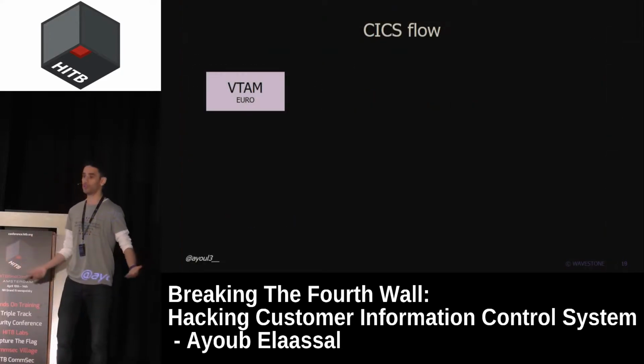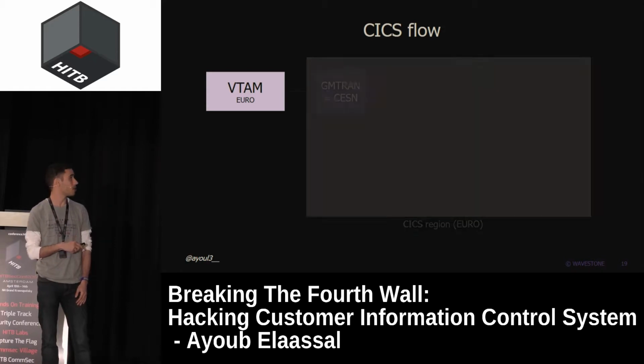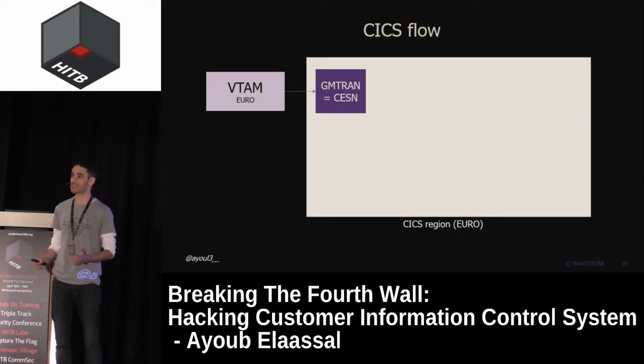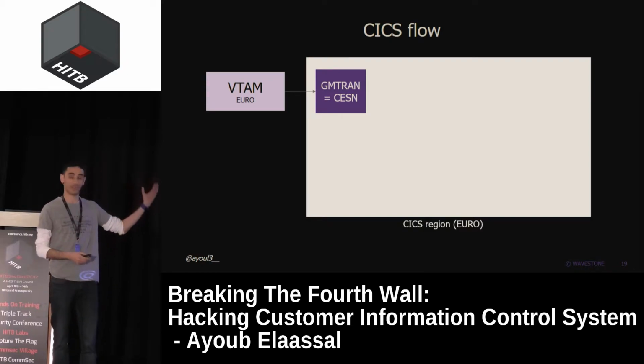So what happened under the hood was we were on VTAM, right, the main interface gateway on the mainframe. We entered Euro, and it took us to the CICS, what is called a CICS region. It's just a fancy name to say it took us to the CICS instance that is running and hosting that app.